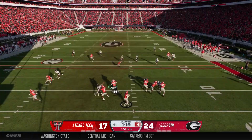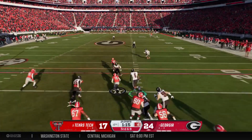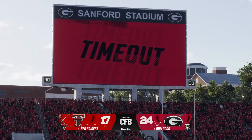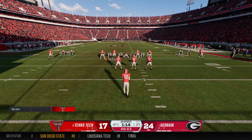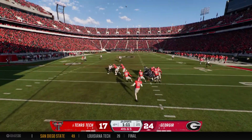Drops back, needing a third down completion here. Bringing pressure. He's going to take off here. He'll avoid the tackle there with a slide. And now a timeout taken by the defense, trying to preserve as much clock as possible for their offense. The Bulldogs will line up to punt it away. Looking to kick it away for the second time.